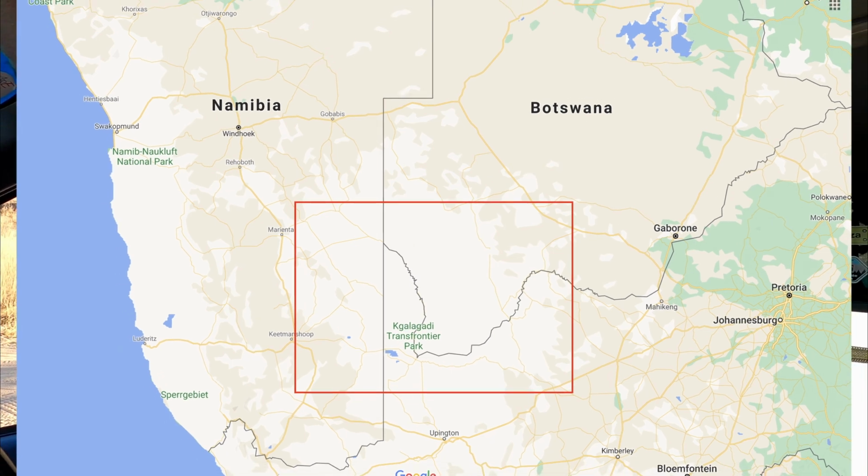I arrived 4 days ago. The Kgalagadi is on the border between Botswana and South Africa, entered via the Two Rivers Gate, which is in the south of the park. This is the only port of entry for South Africa, so if you're departing from or arriving to South Africa, you must pass through Two Rivers.